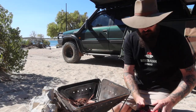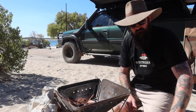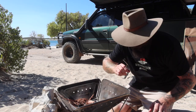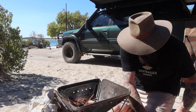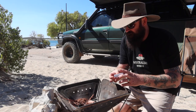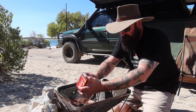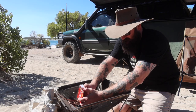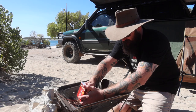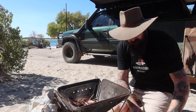Back at camp, it's right on noon, so it's tucker time. I'm going to cook a steak on an open flame. I'm not going to lie, I'm pretty excited.